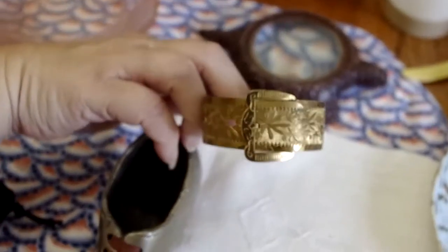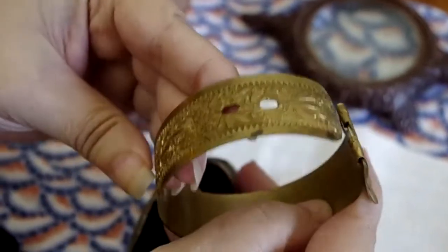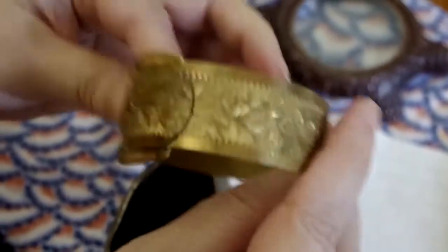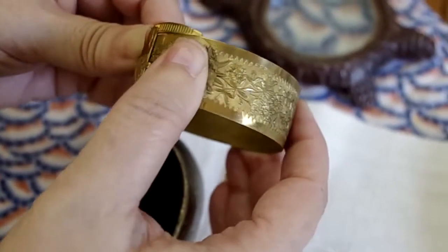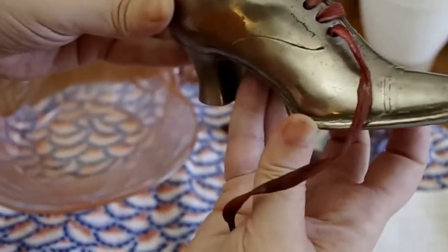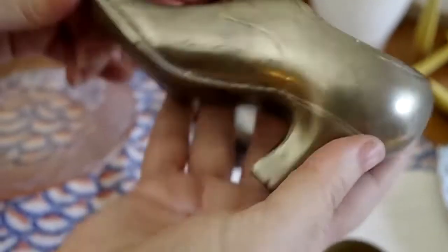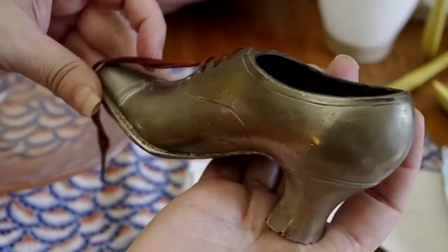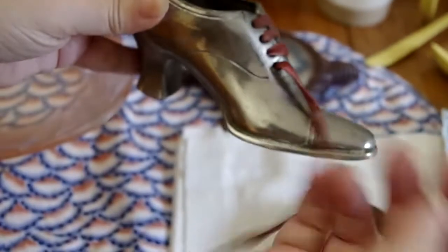I also picked up at the same place for $2 this belt bracelet that you get to adjust as a belt. Again, this is something vintage, might be from the 50s, and not so easy to find. So people might be interested in that. I also picked up for a quarter this metal shoe. Might have been silver plate. Really hard to tell. It's got a really good weight to it. It's not detailed, but it's fairly nicely cast. I'm hoping to get maybe $10 for it.